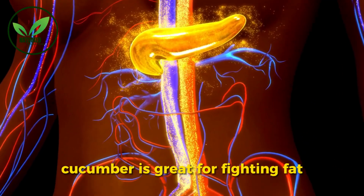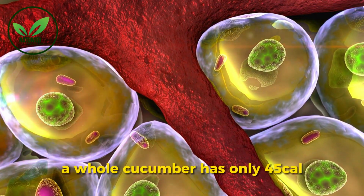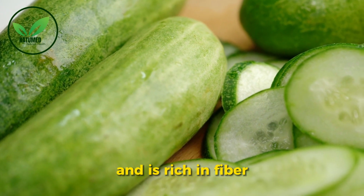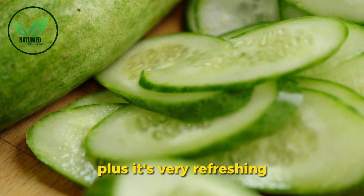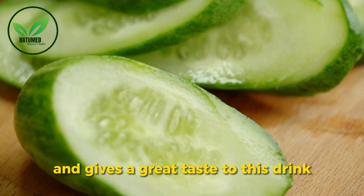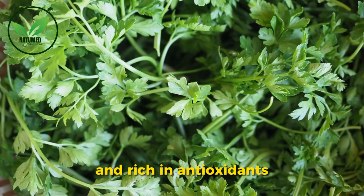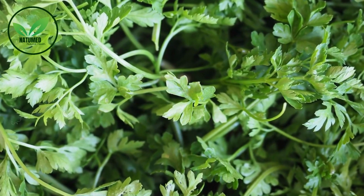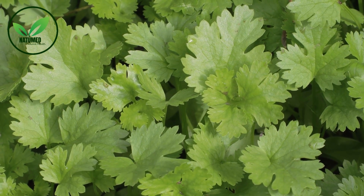Cucumber is great for fighting fat and is an important part of any weight loss plan. A whole cucumber has only 45 calories and is rich in fiber and water, 2 important things for burning fat. Plus, it's very refreshing and gives a great taste to this drink. Cilantro and parsley are low in calories and rich in antioxidants, vitamins, and minerals. Great for relieving water retention and flattening a bloated stomach.